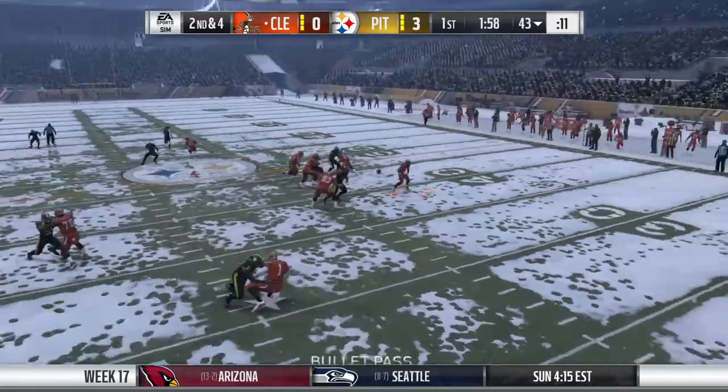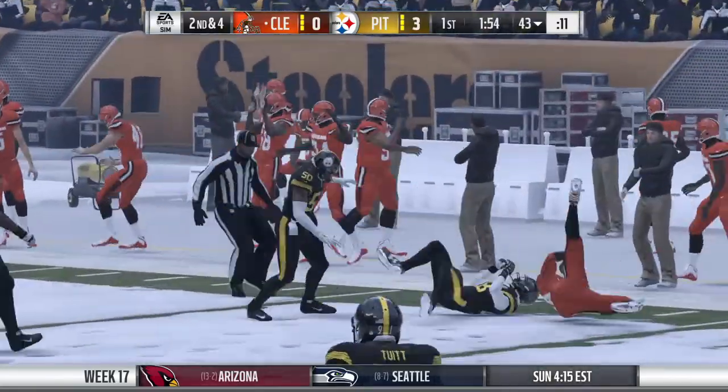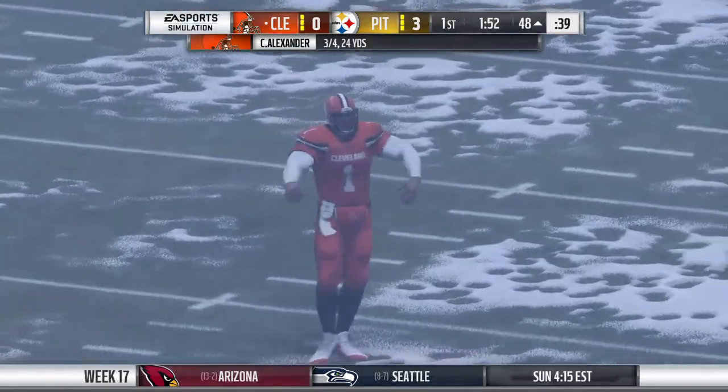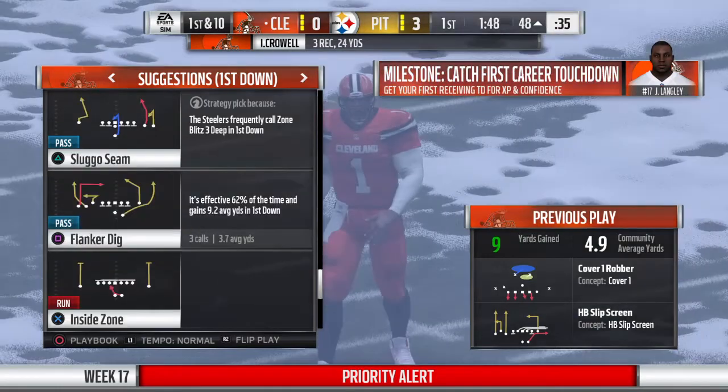Now back to throw. They'll try and set up the screen. It's complete. And he'll be brought down at the 48-yard line. They get 9 out of that one, and as a result, the drive continues.